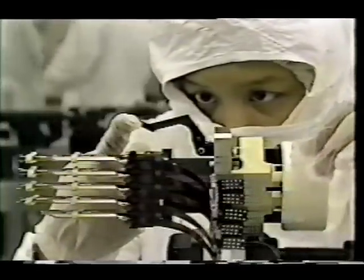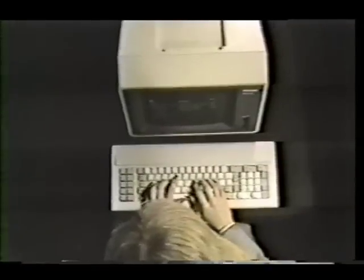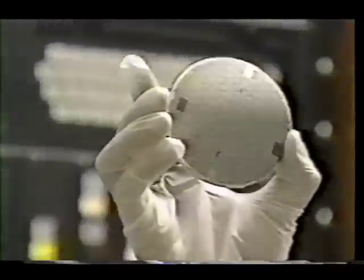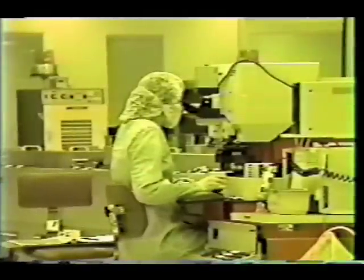A new linear actuator positions double head arrays with superior speed and accuracy, with an average access time of 16 milliseconds. Control Data's improved oxide coating and unique thin film heads now yield over 50,000 bytes per track. And now the XMD, in 858 megabyte configuration, is the first drive that runs at 24 megahertz. That's 3 megabytes per second.